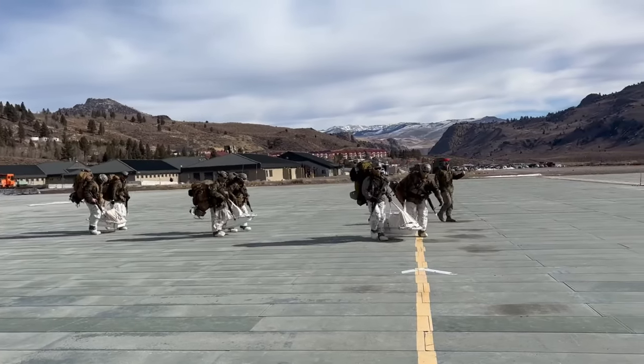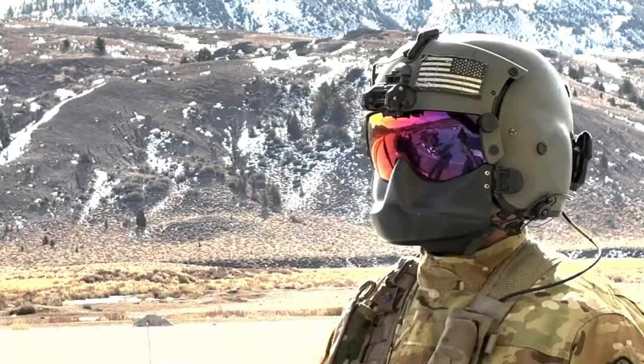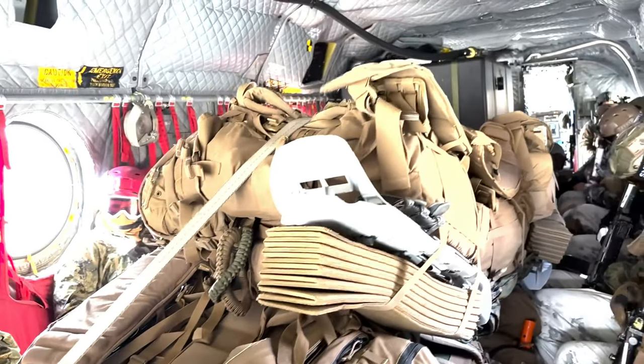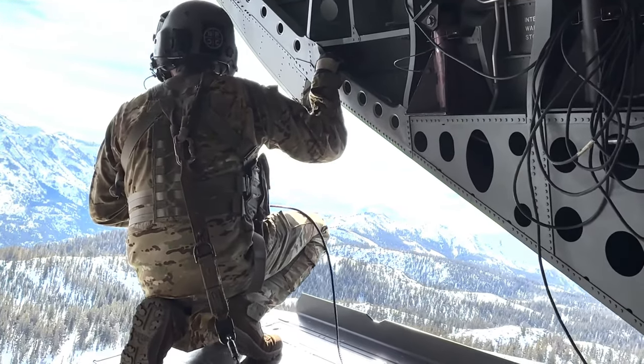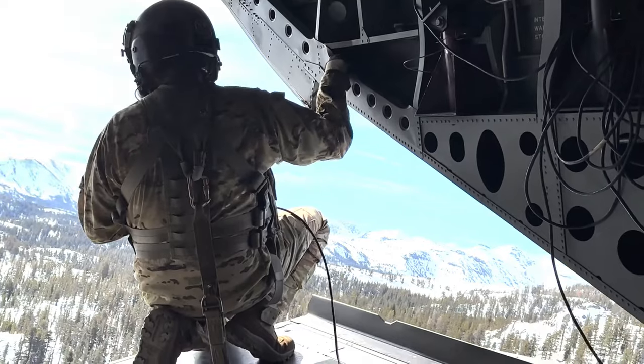And once they were cold load complete, they felt like they had a handle on that. Then we started the helicopter up, they hot loaded. We lifted the first group up to an LZ that was at about 9,000 feet above sea level. So lifting, it was about 4,800 pounds worth of people and stuff up to the LZ. We did the insertion in the snow.